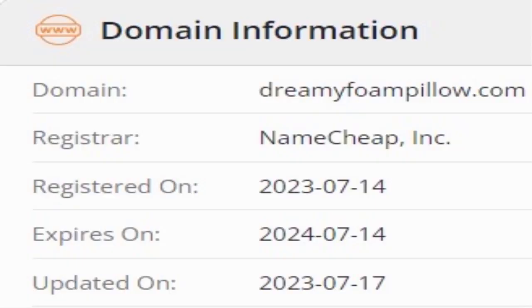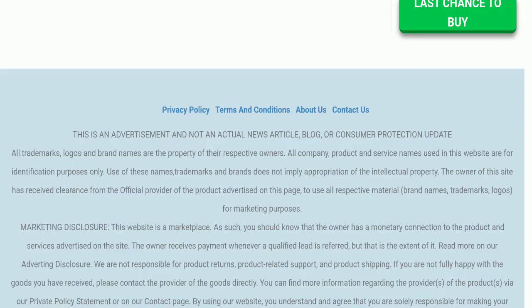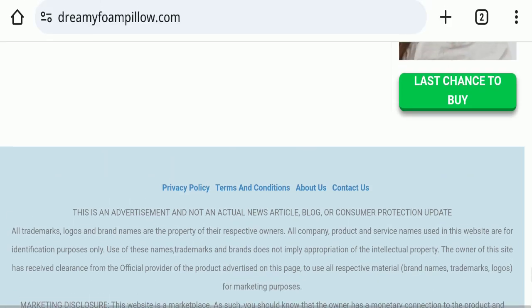And this website was registered on 14th of July 2023 and it will expire on 14th of July 2024, which means that this website is young because it has been registered few months ago, so it's a negative sign of this website. So next we will check the contact us page of this website.